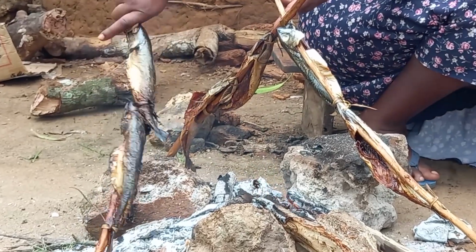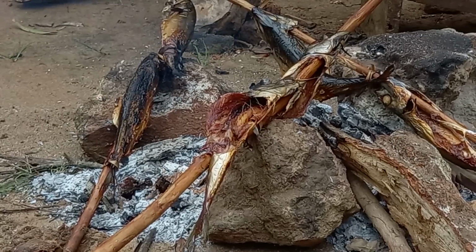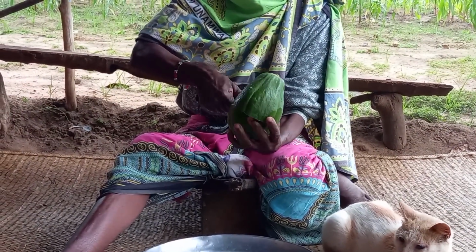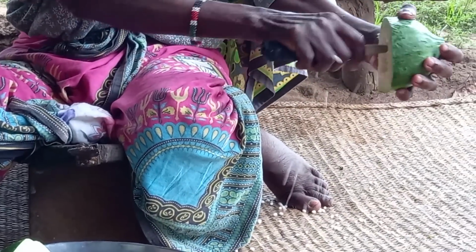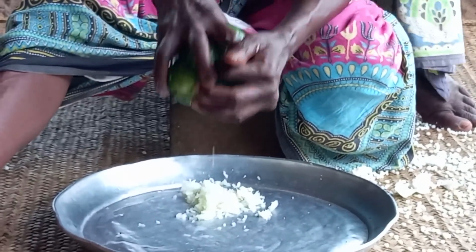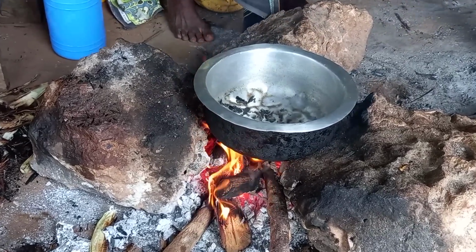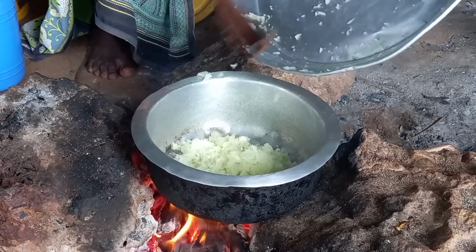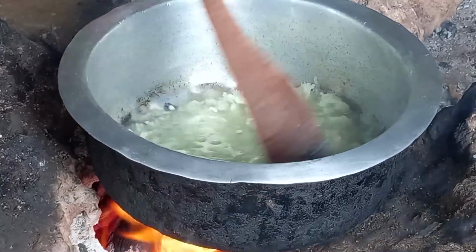We will then go ahead to position the fish on fire and give it some time for it to roast. On the other hand, Mom will cut papaya and grind it. You will then be required to boil the grinded papaya for you to get rid of the milk.